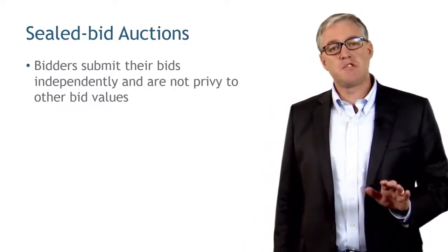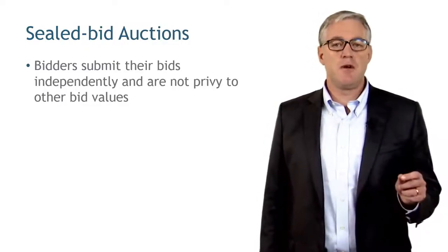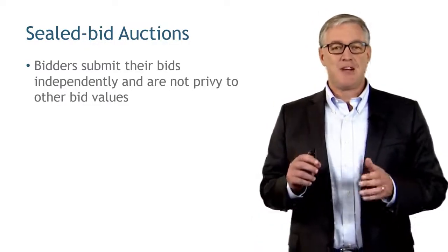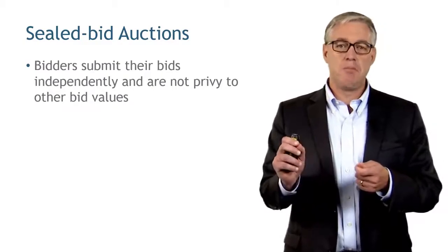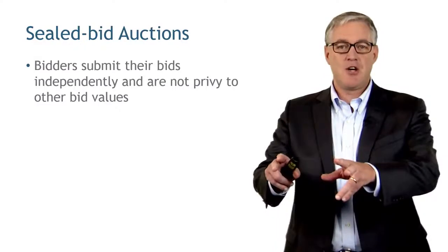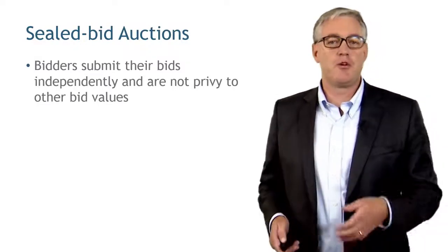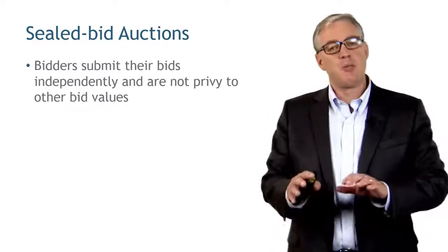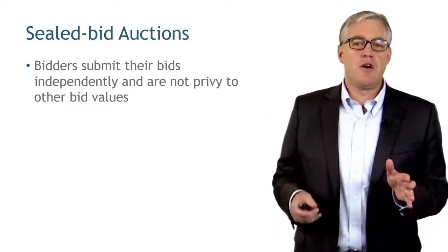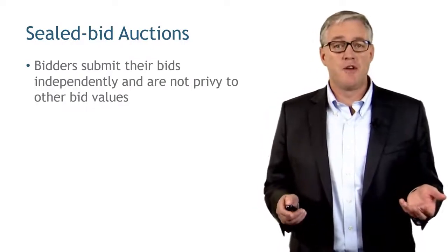There are other types of auctions that are called sealed bid auctions. In those situations, bidders submit their bid independently and they're not privy to the other bid values. So you can imagine literally writing down how much you're bidding on something, sealing it in an envelope, turning it into the auctioneer, and then the auctioneer opens all the envelopes. Now in the real world, of course, you may not have to put it in an envelope, but that's the way you want to think about it in your head. So you really don't know what's going on. You may not even know how many other bidders there are.